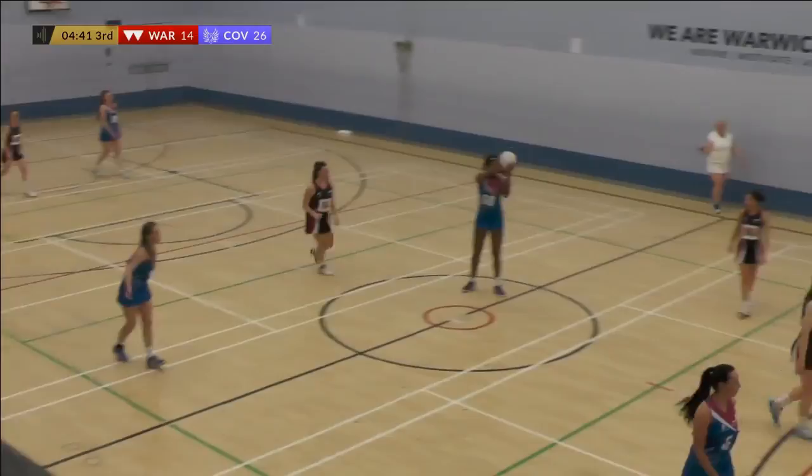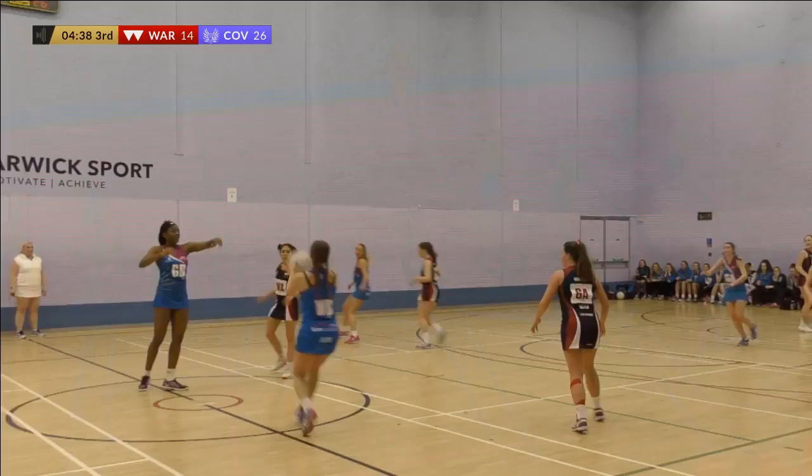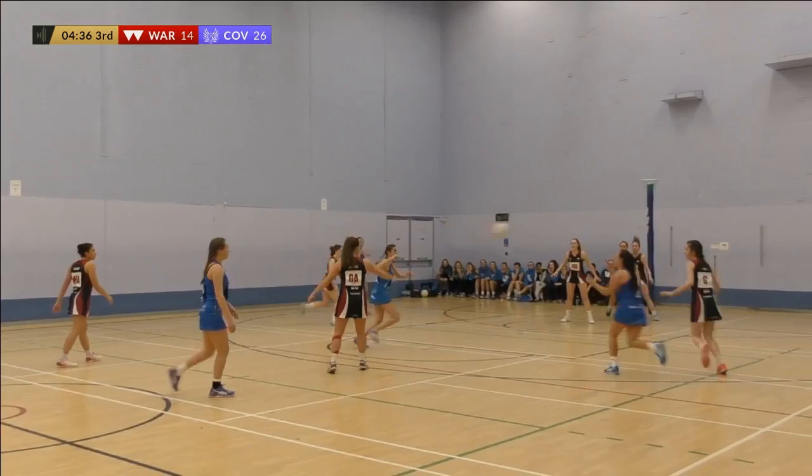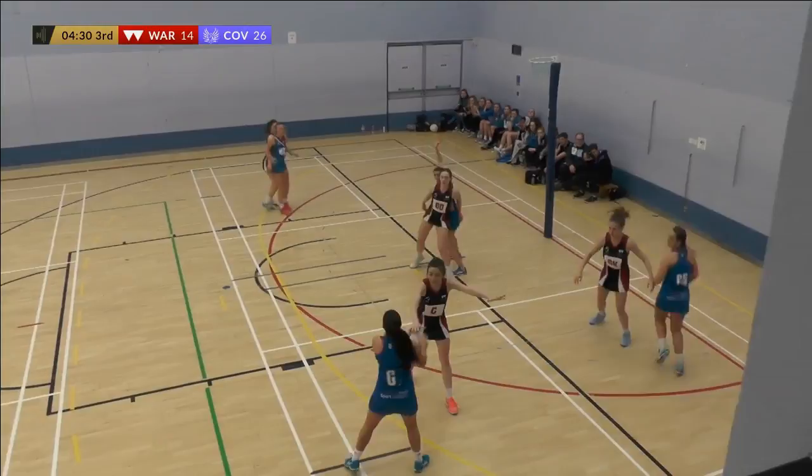Coventry win the foul again. Halimat Adio, who just seems in a different league, to be perfectly honest. Probably because she plays in a different league. She doesn't actually play for Coventry and Bucks. She actually plays for Wasps, for the long squad. Wasps have won to play Super League netball, which is professional netball.